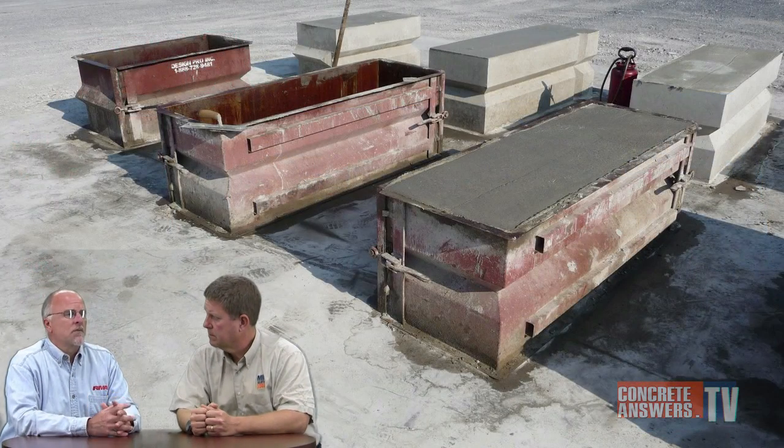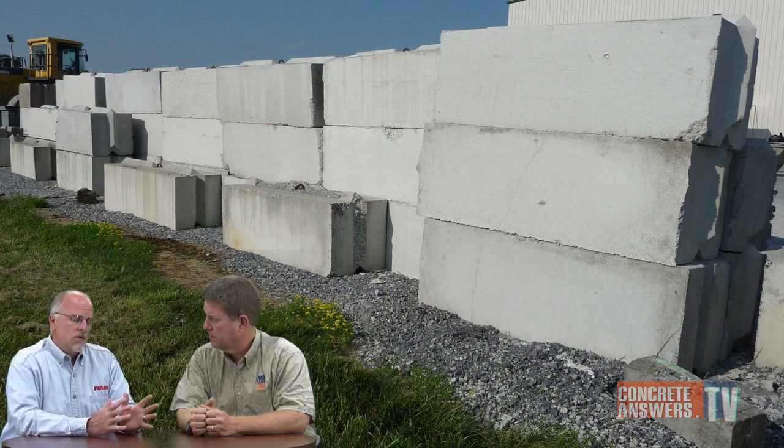Talk to me, if you would, a little bit about the available solutions for producers today. Okay, there are a variety of options that are available to deal with the return concrete problem at a plant. Some are better than others, depending upon the specific facility. A couple that I would point out range from making blocks, very common. Most producers make blocks. Sometimes they sell them. They get a decent return on investment. Deals with the problem in a very, very nice way.